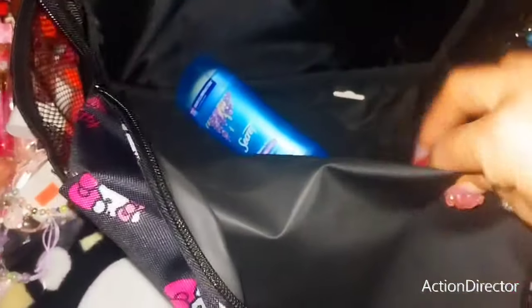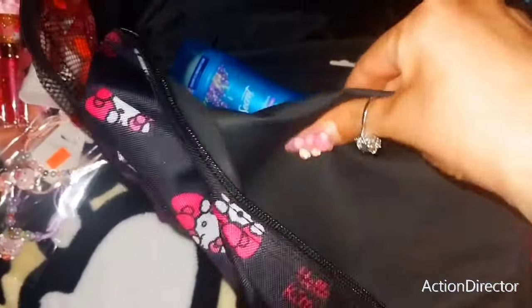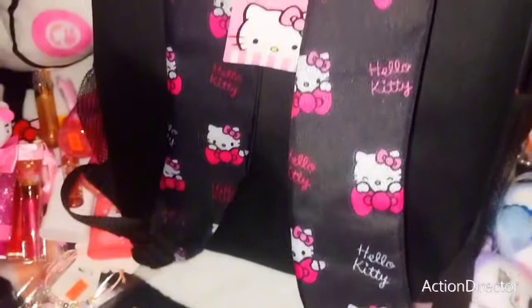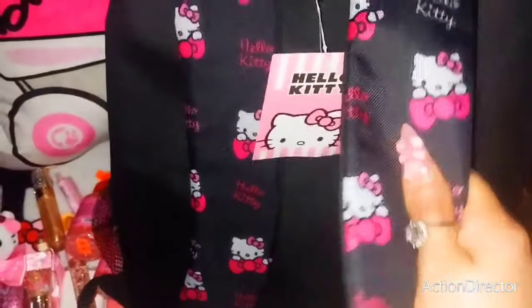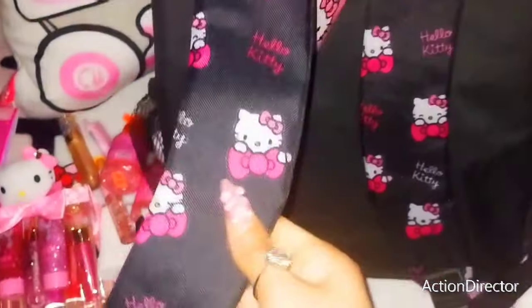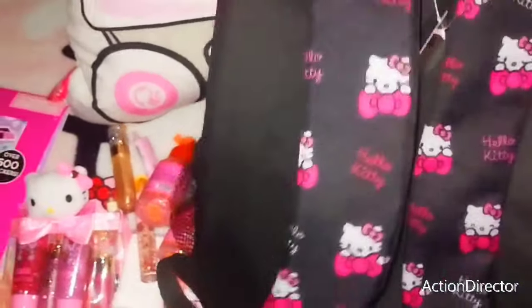So that is everything for inside of my backpack. It has a really nice material inside that you can wipe down. In the back, look at the straps. How pretty that is. Very comfortable, and they're padded as well. So also worth 15 bucks for a nice, good quality backpack to travel with.